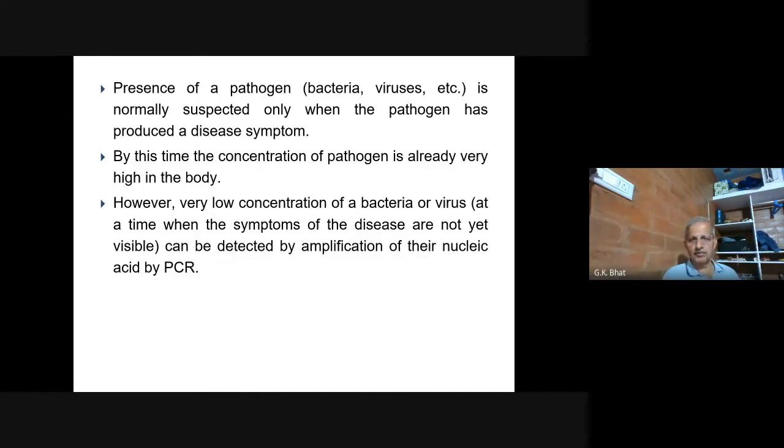Okay, but sometimes the presence of a pathogen, especially bacteria and viruses, is normally suspected only when the pathogen has produced a disease symptom. Without a disease symptom also, sometimes a pathogen may remain inside our body. However, very low concentration of bacteria or virus, at a time when the symptoms of the disease are not yet visible, can be detected by amplification of their nucleic acid by PCR. That is why what test is done? For COVID-19, what test is done?